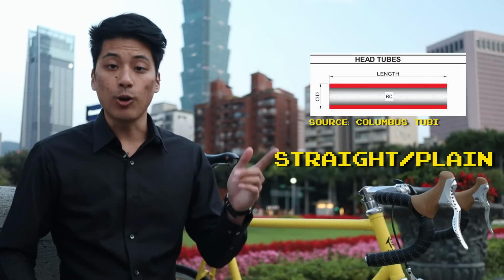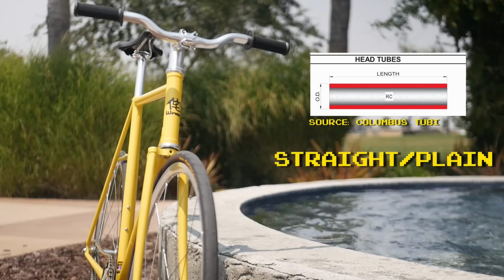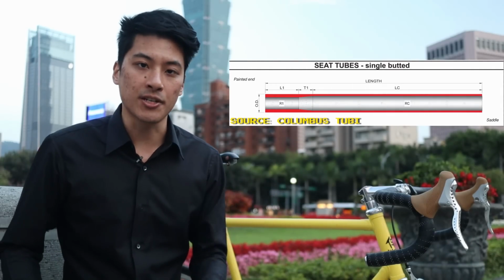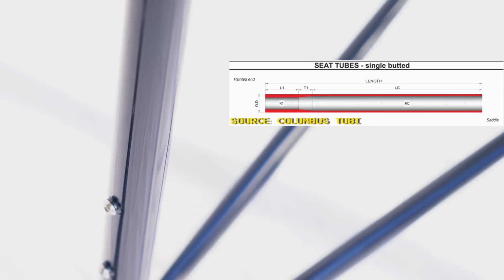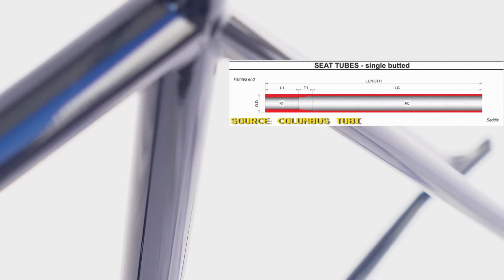Here are some butting terms that you may see. Straight or plain means that there is no butting. This is common for the head tube where you don't want a change in thickness because the headset needs to be inserted. Single butting means one side of the tube has additional thickness. This is common in the seat tube where you want that thickening at the bottom bracket shell weld, but don't want it at the top where the seat post inserts. It can also be found in some chainstays and fork blades.